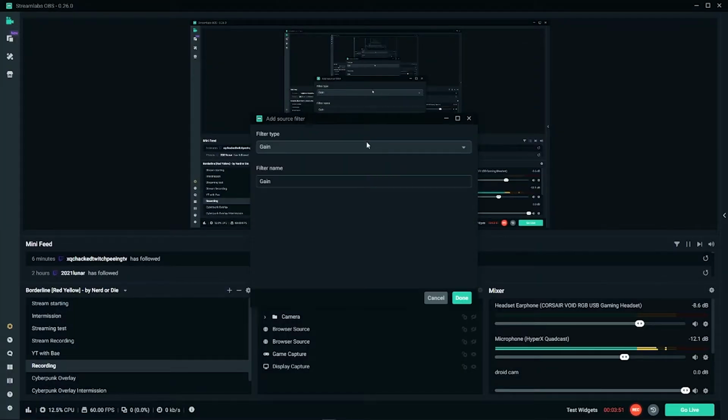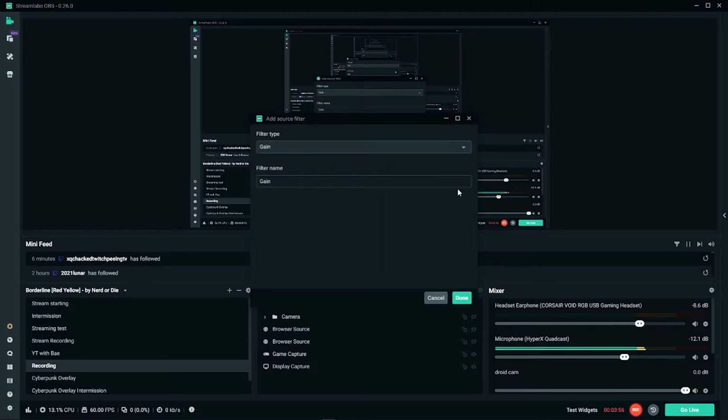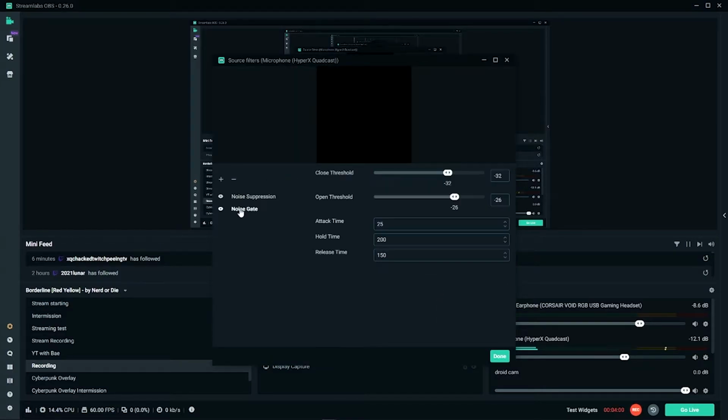Otherwise, go into your Streamlabs OBS and click on your audio and add some filters. All you got to do is right click on your audio and just add some reverb. And it's going to make a world of difference. Please make sure your socks are clean. Please. Please. Please.